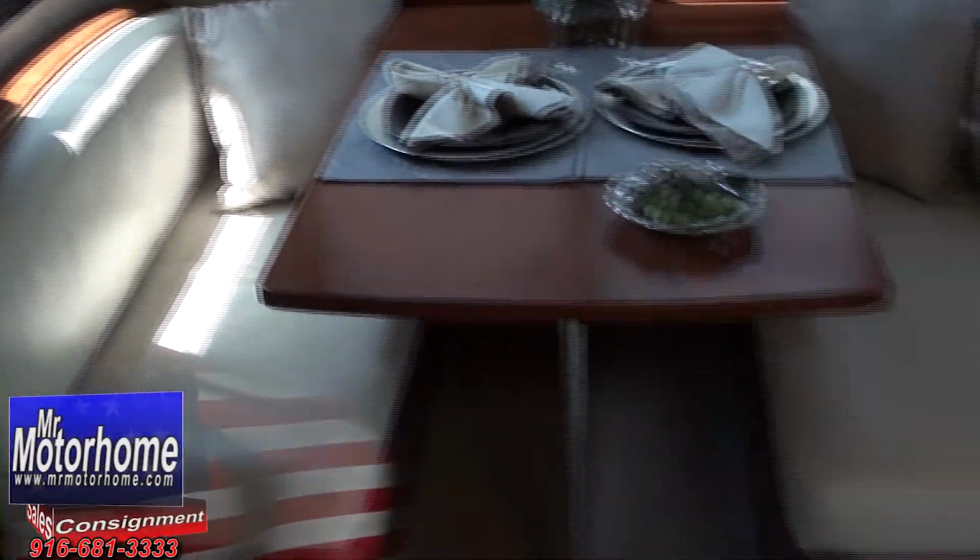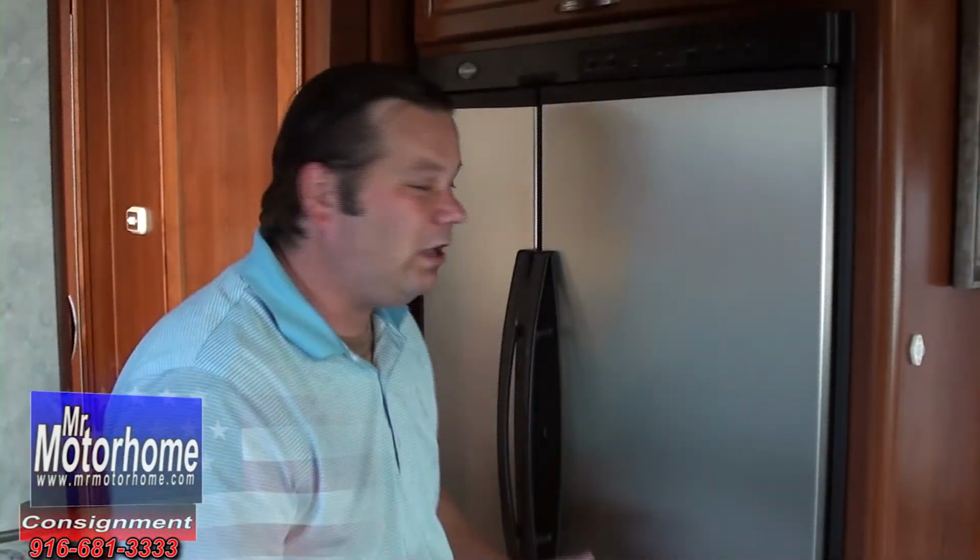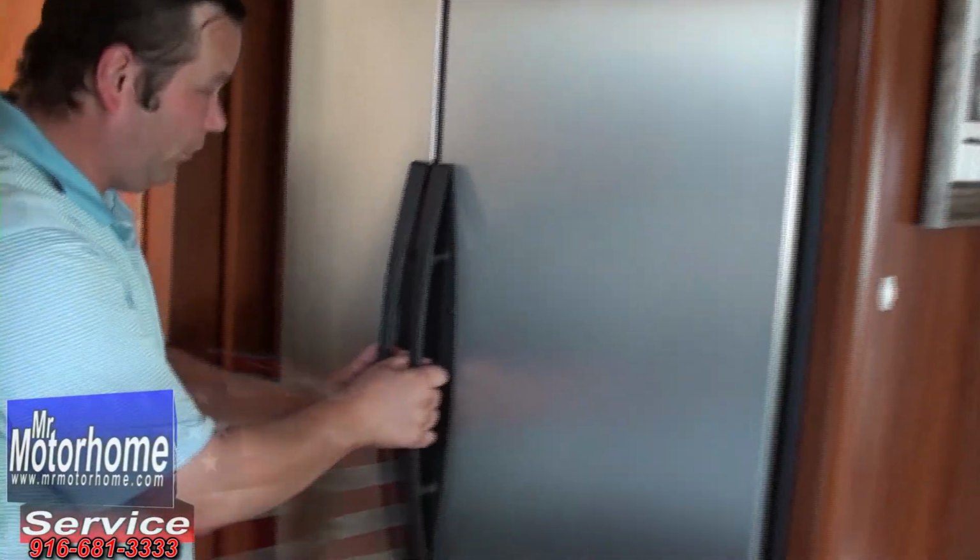I love the dinette area. Not only does it give you storage underneath, it turns into a bed. It's very comfortable. And of course, guys, this being a Mr. Motorhome, everything works. We guarantee down to the light bulb, everything's going to work on this thing.